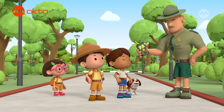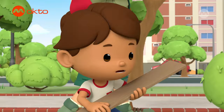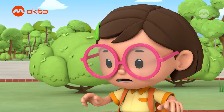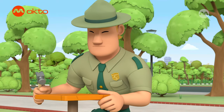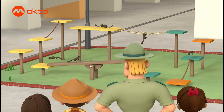Acrobatic squirrels? If a wheel isn't enough, a squirrel obstacle course should do the trick. That sounds awesome. All the best. Ranger out. Ranger out. Let's get started. Look at him go!